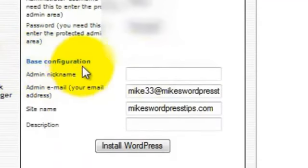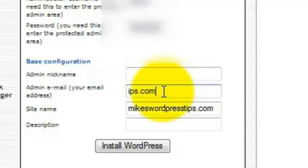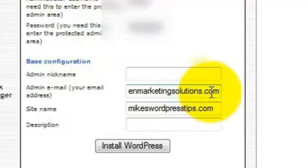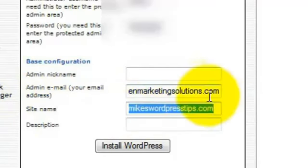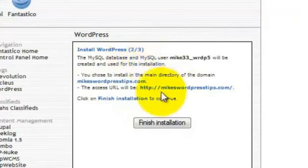Okay, now under base configuration, admin nickname, you can leave that blank. That's not really important, but if you want to, you can put something in there. Right here, you want to put in a good email under admin email because we want to receive that email. You can always change this email anytime you want. Make sure you put in a good email right now. I know that one's correct. And then under site name, that'll be your site name or site title. And you can also change that anytime you want. But we'll put something in there. Then click on Install WordPress. Okay, step 2, install WordPress. I guess you're just supposed to verify this information is correct.